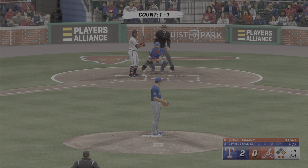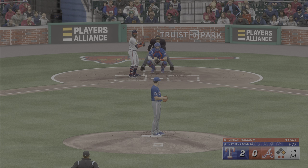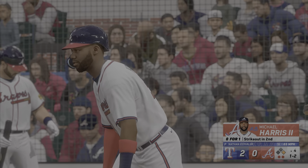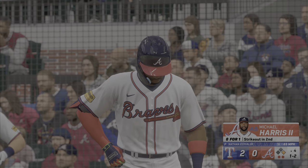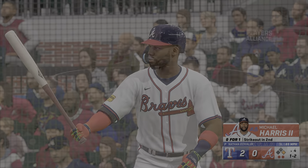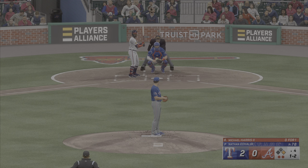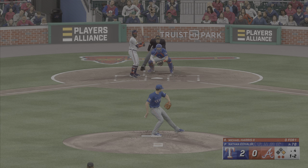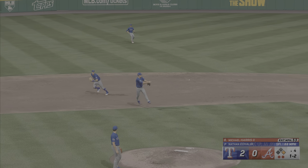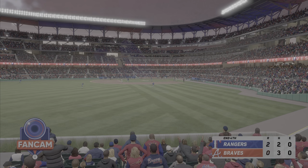And next for Atlanta, Michael Harris. Ball to strike. Comes up empty. That's strike two. He's pitching well, but not throwing a ton of first pitch strikes. Usually doesn't work out for success, but you can never predict baseball. Swing and he breaks his bat. Seager on the run, throw to first. On target. He got him. Nice play.